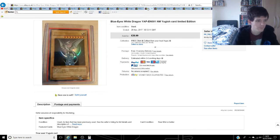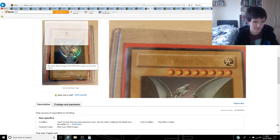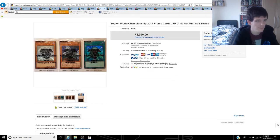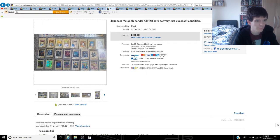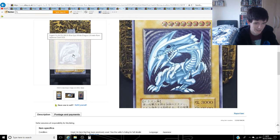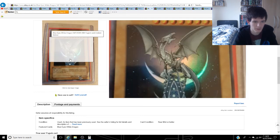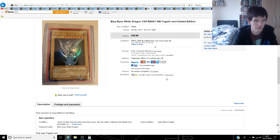Next one, I picked this one out because it's nice, they put it in a big protector case with a small card one. The Blue Eyes White Dragon. Let me just quickly see if I can find it. Oh, I'm gonna be 6 hours finding it. Yeah, the Blue Eyes White Dragon, that's the Japanese variant. Then you've got the English variant, I do believe, a limited edition one.